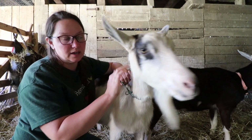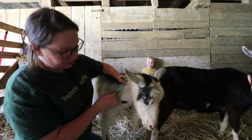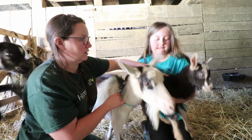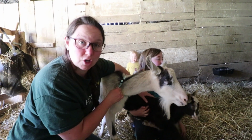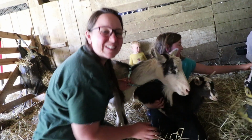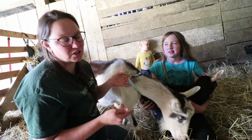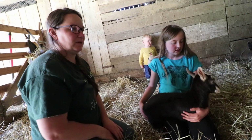This sweet girl right here is Norma Jean. She is the lighter colored and she doesn't have wattles. And this is her baby right here, and her baby is the darker one. So they're kind of opposites. The lighter mama has the darker doeling, and the darker mama has the two lighter bucklings. What's a doeling? A doeling is a girl. And the bucklings, well, really they're weathers now because they are castrated. But the bucklings are boy baby goats.